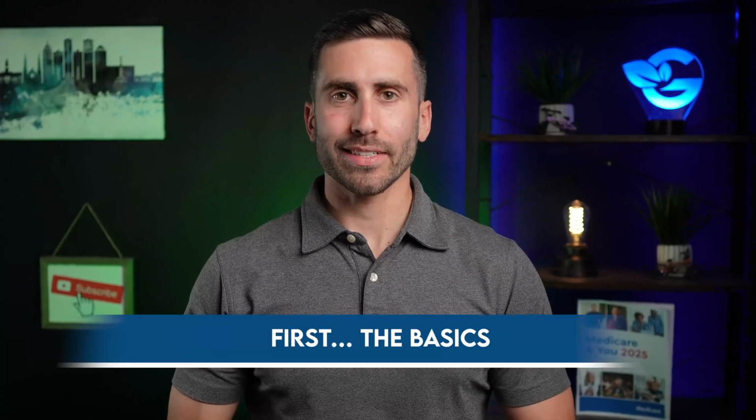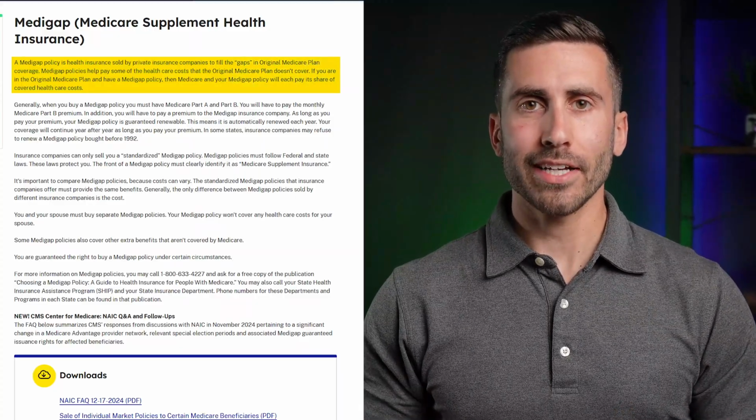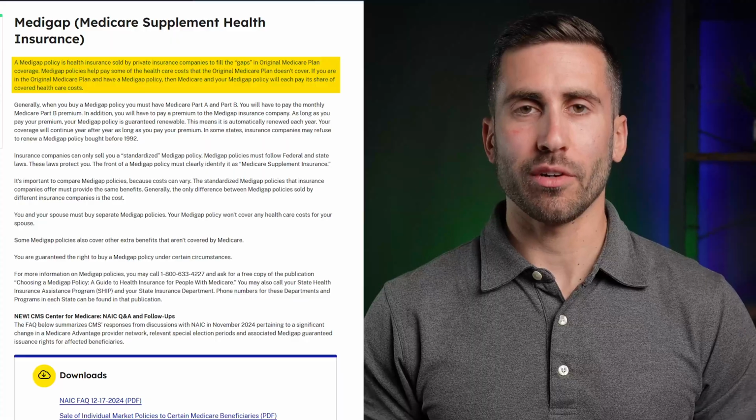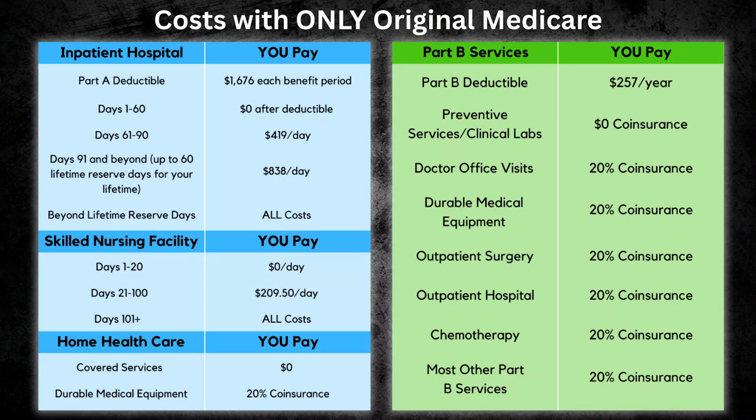Let's start with the basics. Medicare supplement plans, they are private insurance policies designed to work alongside original Medicare, which are Part A and Part B. They help cover the out-of-pocket costs like deductibles, copays, and coinsurance that Medicare doesn't pay for. Without Medigap coverage, you would face costs such as the Part A and Part B deductibles, daily copays for hospital or skilled nursing stays after a certain point, and the infamous 20% coinsurance for most Part B services.